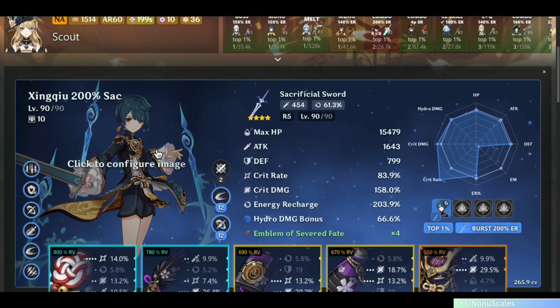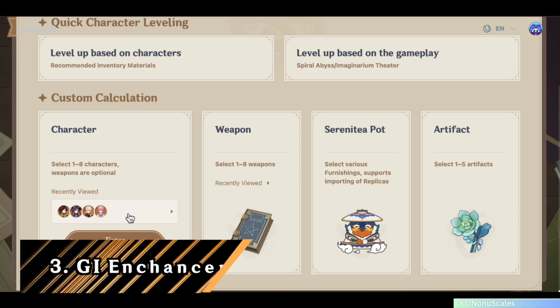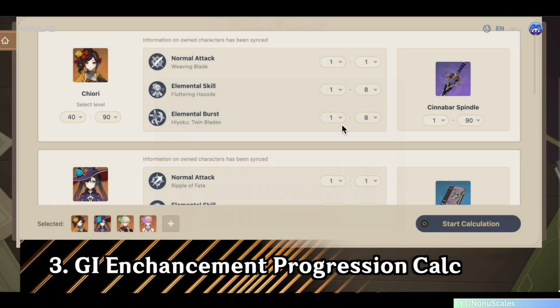More of a fun website to see how well your rank is compared to others and how good your artifact luck is. Next is the Genshin Impact Enhancement Progression Calculator.